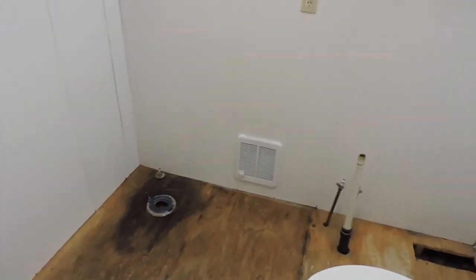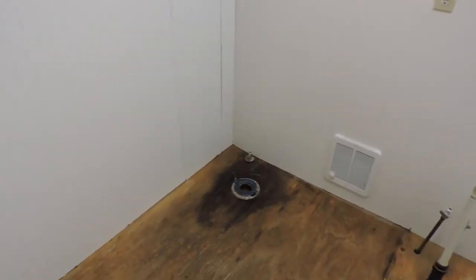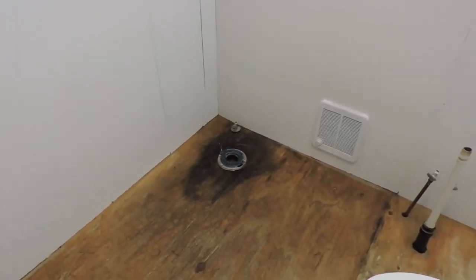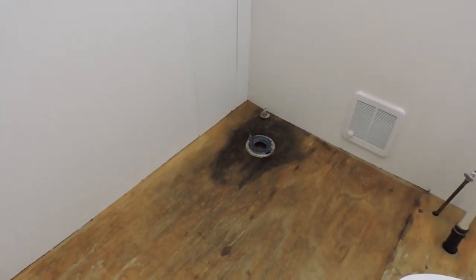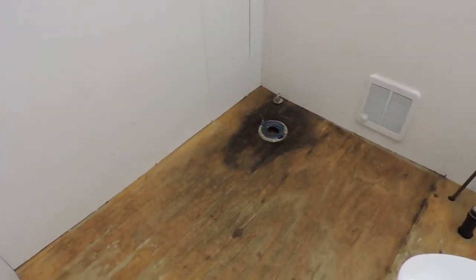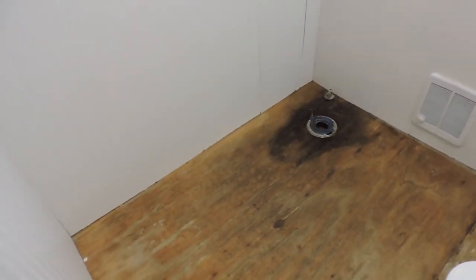Hi folks, well it's been a while since I've done a remodeling project, and I should have started videotaping this when I started the project, but you know, you get tunnel vision sometimes. This is our main bathroom in the house, and we decided we wanted to freshen it up. It was put in the 1970s.